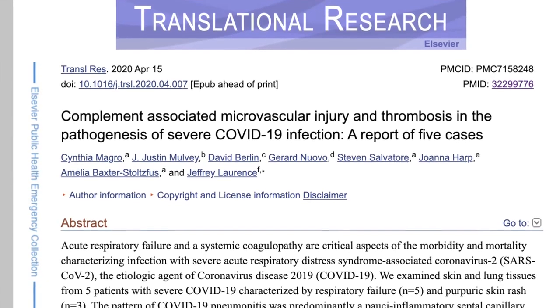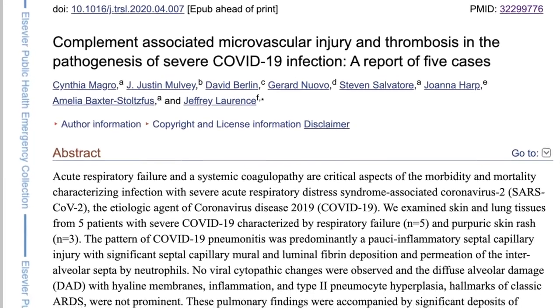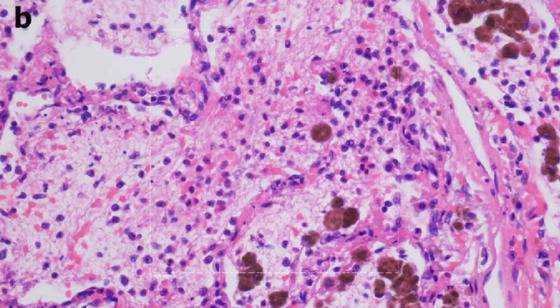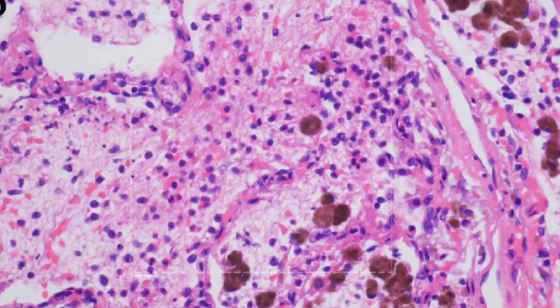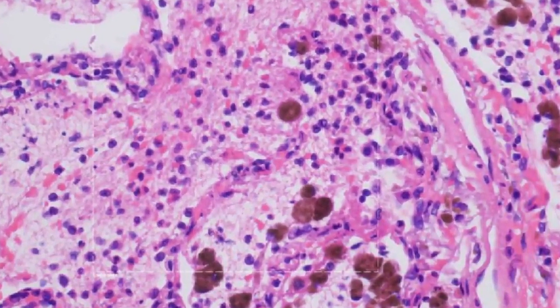And this study, which looked at autopsies of 2 patients, found blood clots in the lungs and just beneath the surface of the skin. The autopsy results showed that within the lung, there's lots of destruction of the capillaries that surround the alveoli, exactly what I was just talking about. They also found blood clots beneath the skin's surface on 3 living patients.